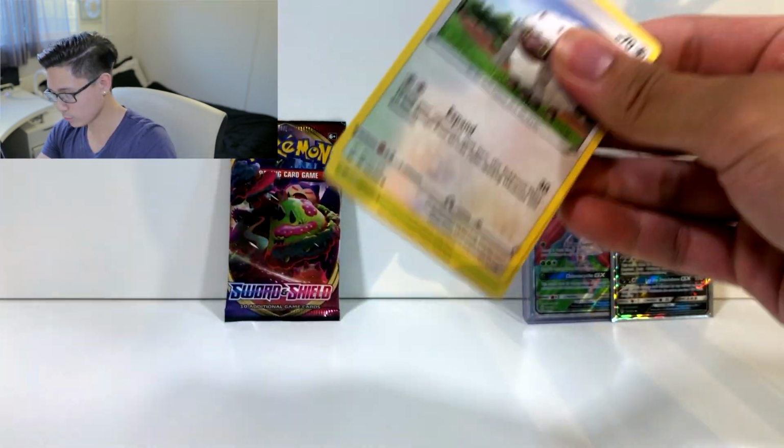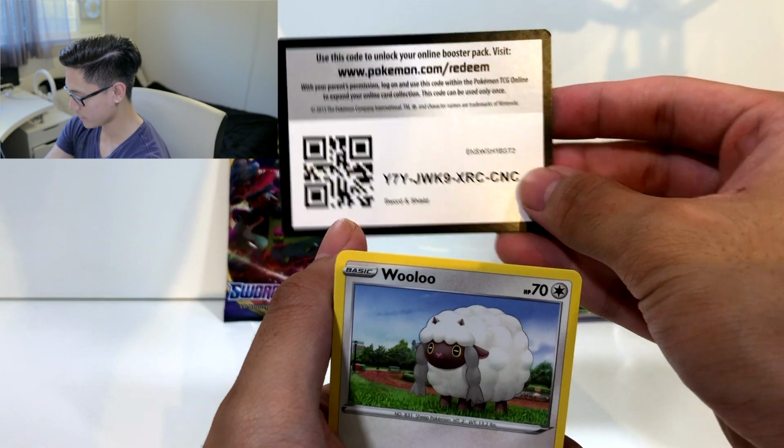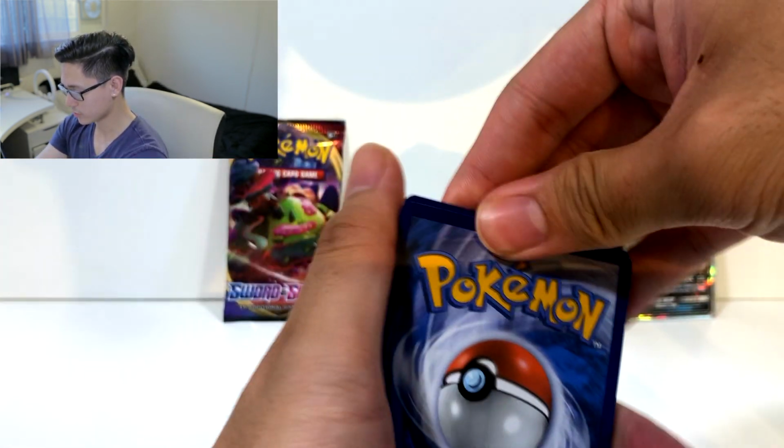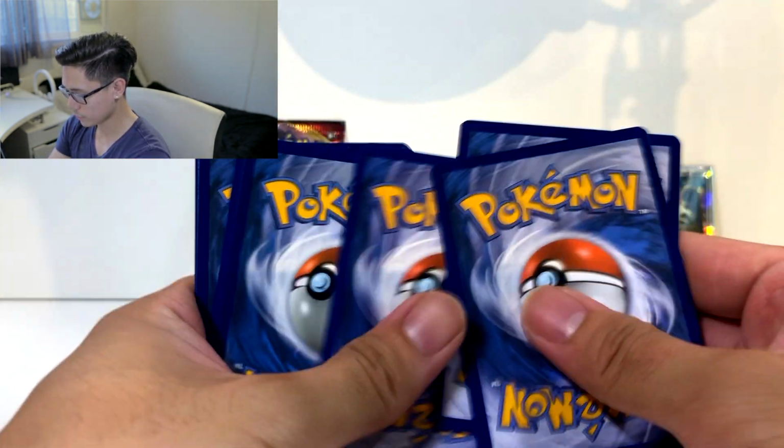Mulu. We already see that Mulu, so let's see. There you go. That's what I'm talking about. The QR code back there. And now we know that Wulu's there, so we're going to toss you aside right about now. And then 1, 2, 3, 4.